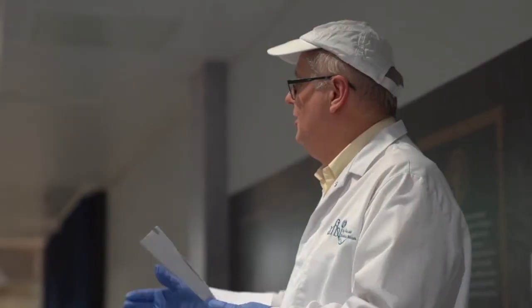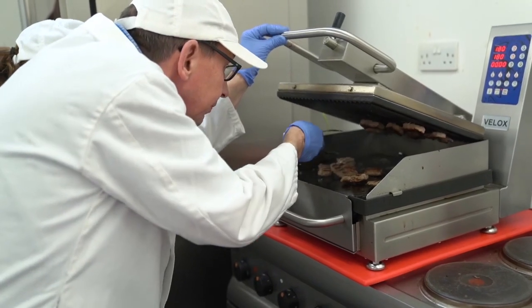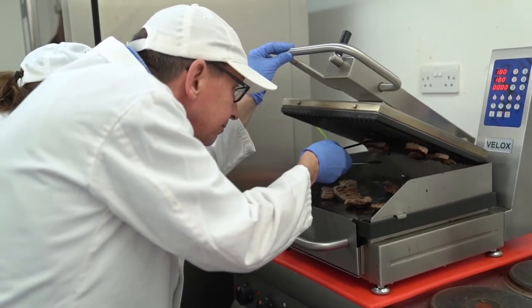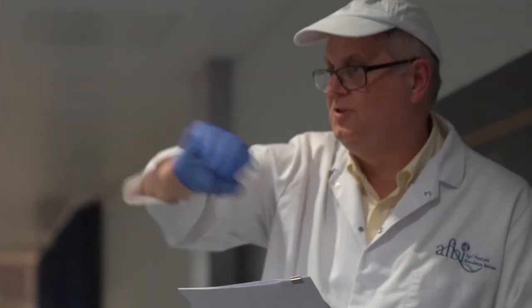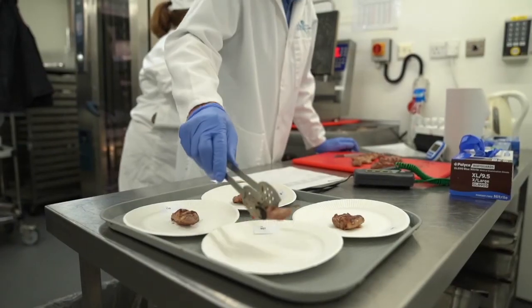I really enjoyed it. The samples are being cooked in 2 batches. There'll be 20. These 3 tables will get the first set, and then about 4 minutes later, these 2 tables will get the second set. Okay, next tray please.